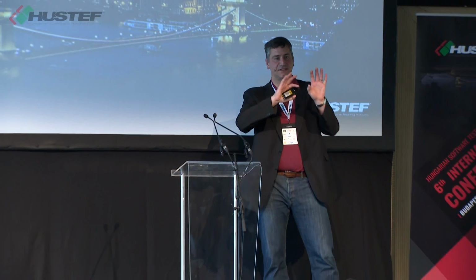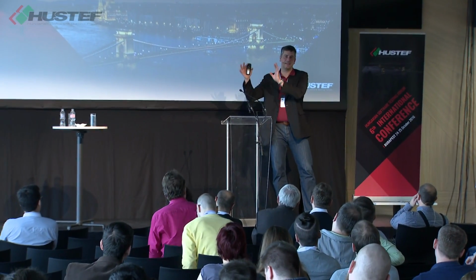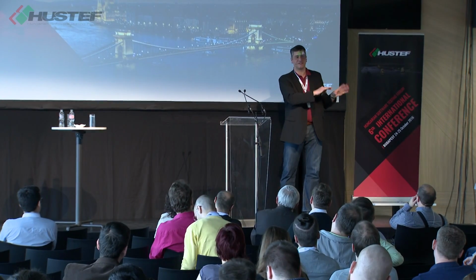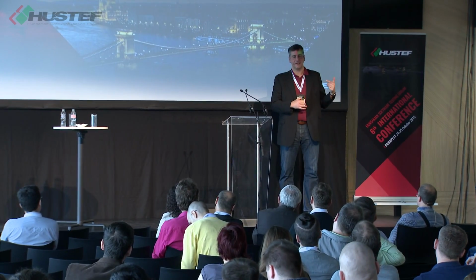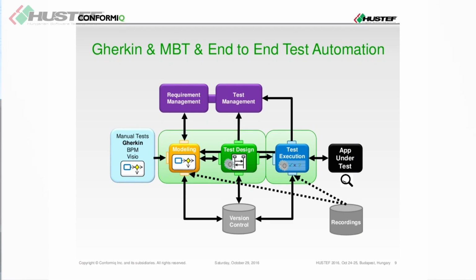Okay. But there's this one slide where there's this whole pipeline displayed, right? Where we have these stages: modeling, test design, test execution. And on the left, there was this bubble which had Gherkin in it. Thank you, perfect. So this is the key slide here, right? So for me, this green stuff, that's really MBT.